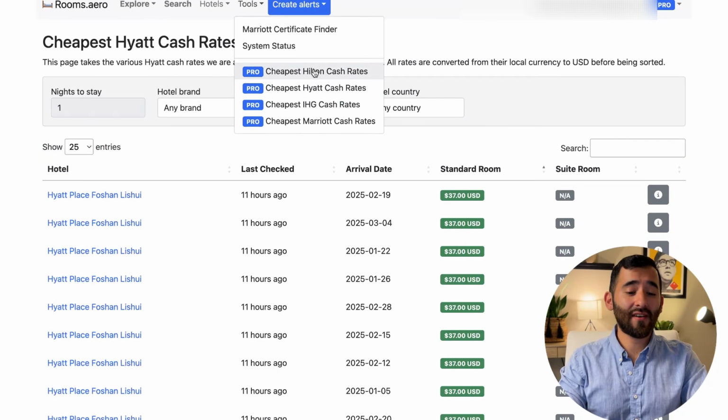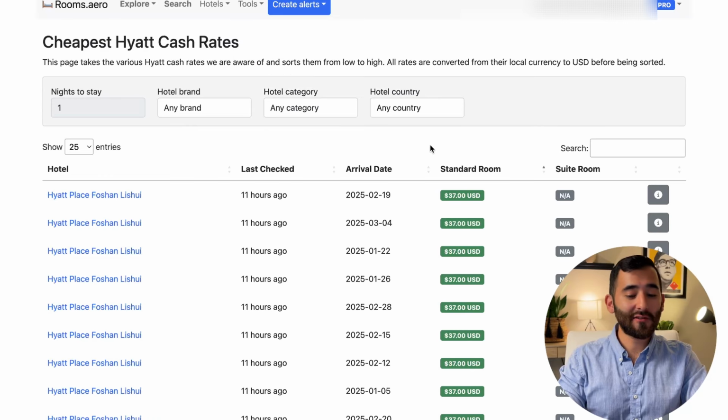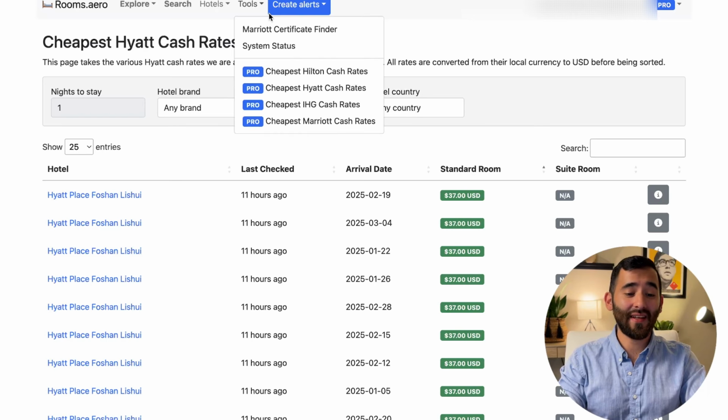For instance, if you click on the cheapest Hyatt cash rates, it'll show you the cheapest Hyatt hotels that you could book around the world. And so this is really just useful if you're doing a mattress run, that is staying at hotels just to build up elite nights to achieve status. It's a very niche situation and not something that any regular traveler will use. It's just if you're kind of in that expert phase. And so that can be really helpful if that applies to you. It's not something that I plan on using in the near future.